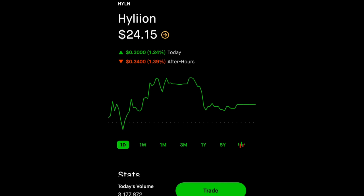Soon enough, you may not need to pay truck drivers anymore, guys. These trucks may be able to deliver everything on their own. Obviously, that's a long time away, but guys, I do think Hyliion stock is worth the investment, right? This company has so much more upward potential that I think people are not really giving it credit for.